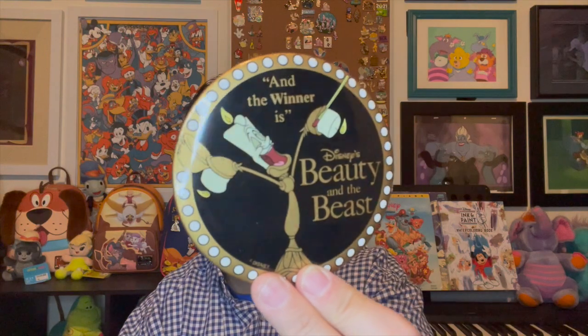All right, this next one is a button, actually, and I do collect the vintage buttons. I haven't really found a great way to display them, but this is a massive button from like the Academy Awards consideration. It's this massive, very classic gold black button. It says, and the winner is Beauty and the Beast. This may have been given out after.